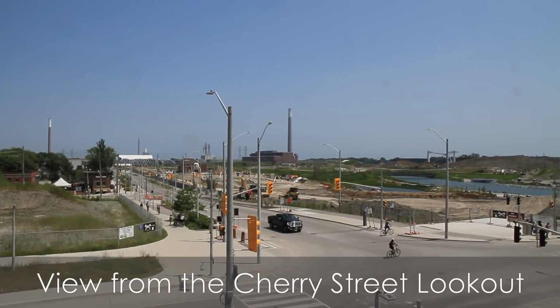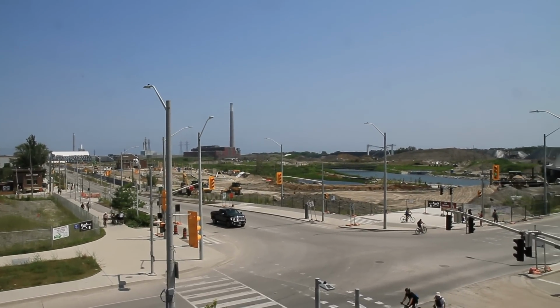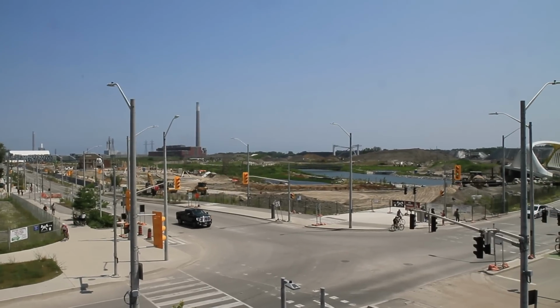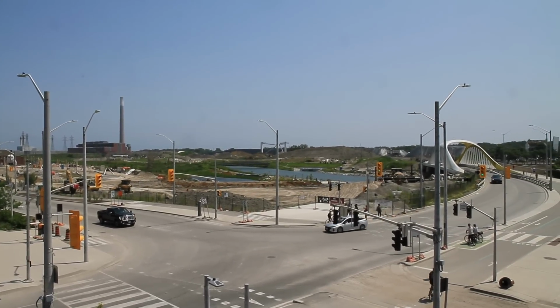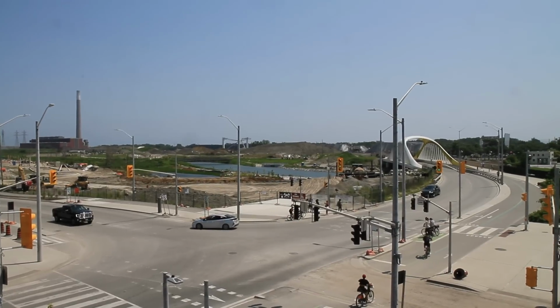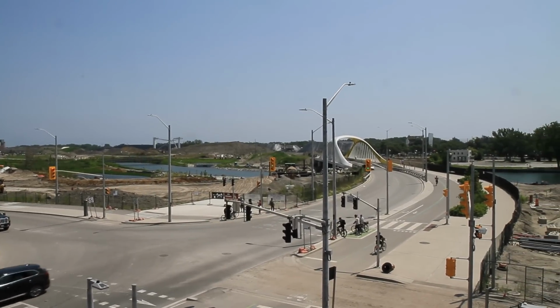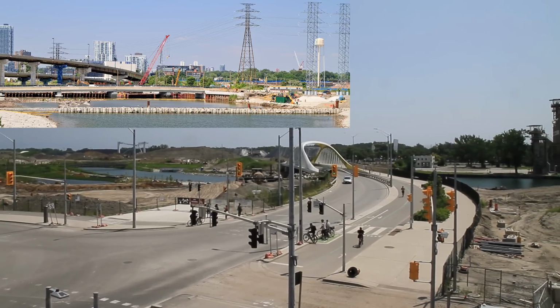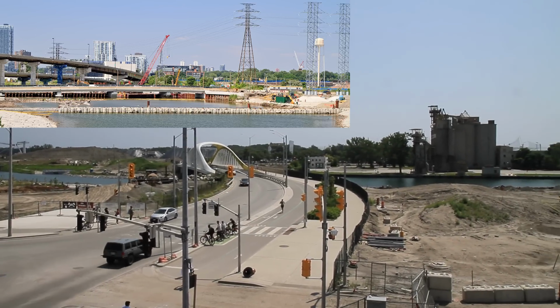Starting in 2023, the new channel was gradually filled with water, giving the land time to settle and adjust. The plan was to pump water in, but nature had other ideas, and water started leaking in, but they just reduced how much they were pumping to account for that. In early July 2024, the plug at the harbor end was removed. As I make this video in late July, the plug at the north end is still there. It's planned to be removed around November, and the Don will then flow through its new course.